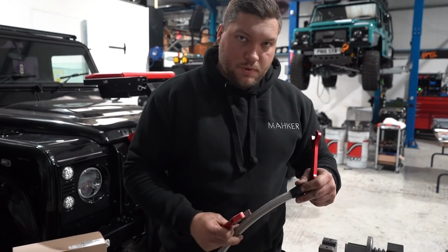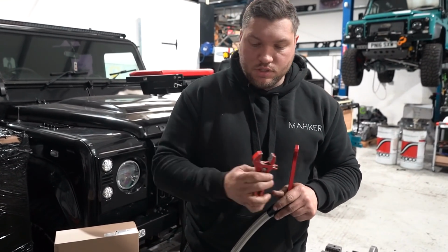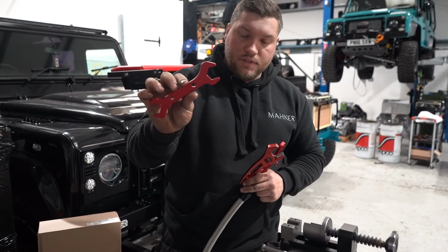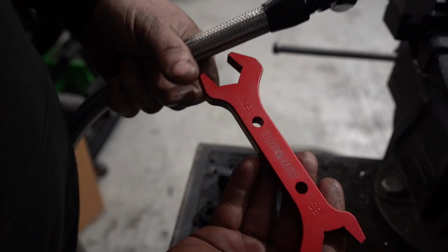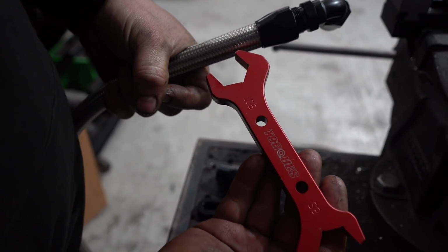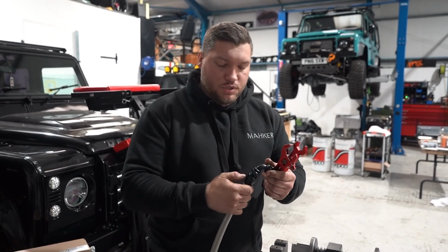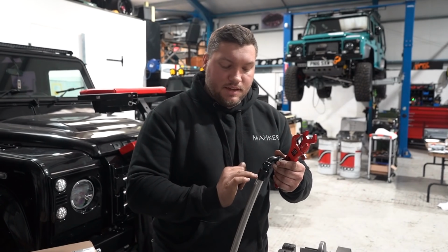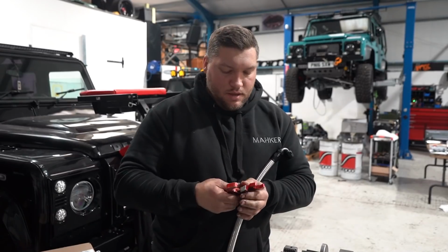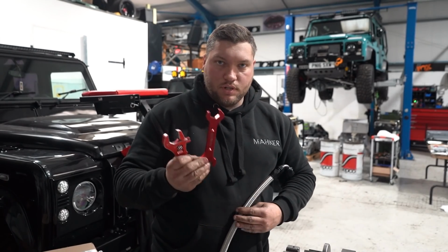So a little tip for you, when you're doing AN lines, you can get these really neat tools by Torx. This is an adjustable one and these are set sizes, so these actually have the size of your AN line engraved into them. These are hard aluminium and they're anodized, the same as these AN fittings. The reason these are used is because if you use a steel spanner or adjustable spanner on these fittings, it takes the edge off and makes your nice AN fitting look really unsightly. So these are really great. They're basically as soft as this, so they don't mark your AN fitting when you're tightening up and fitting them onto the car.